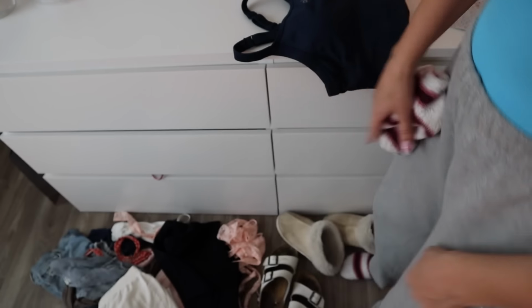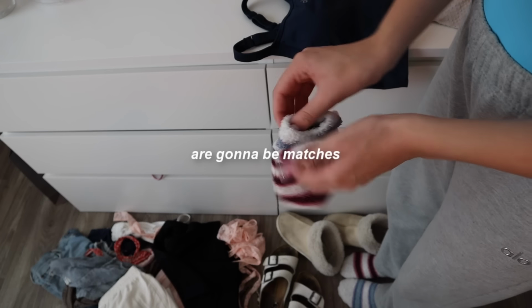I have to put these two together because look what I'm wearing today. Yeah, so now these are gonna be matches.